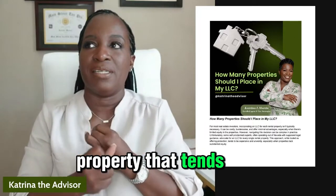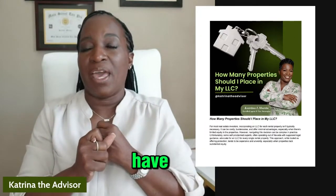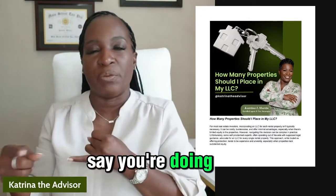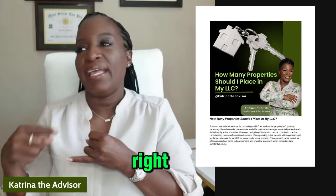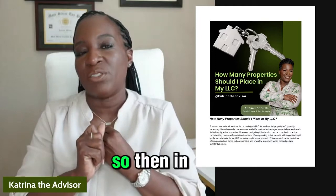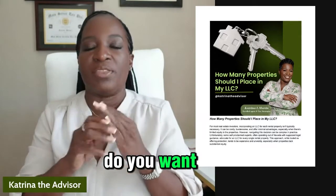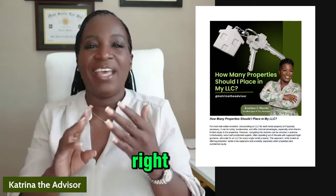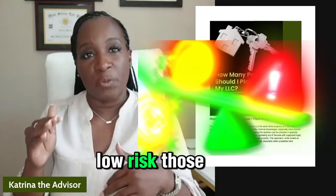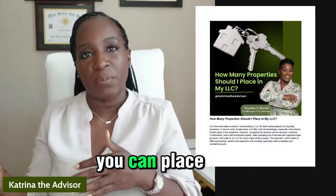When I'm saying high risk, sometimes you have a lot of traffic coming in and out of a property. Say you're doing a short-term rental, right? And it's not the same people coming in all the time. That creates a risk, right? So in those instances, what do you want that grouped with? Thinking high risk, low risk, those are categories that you can place the properties in.